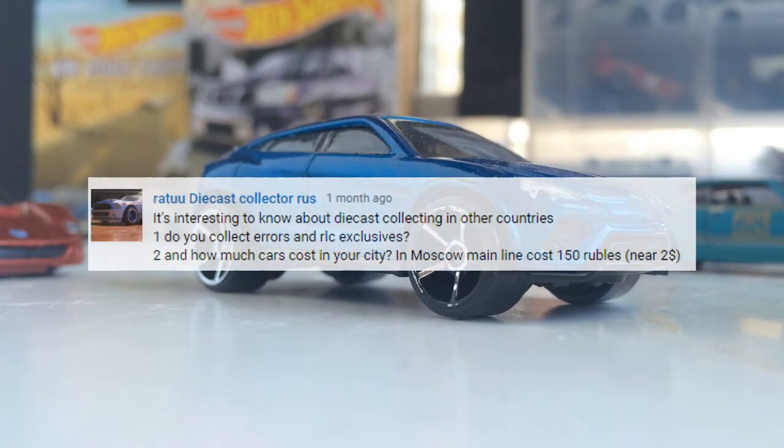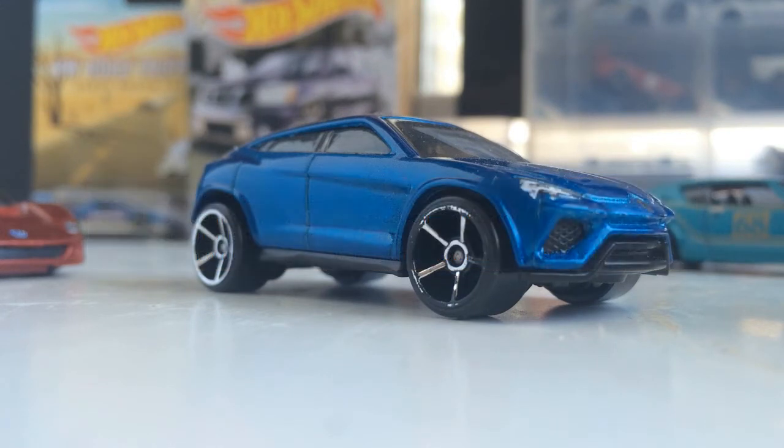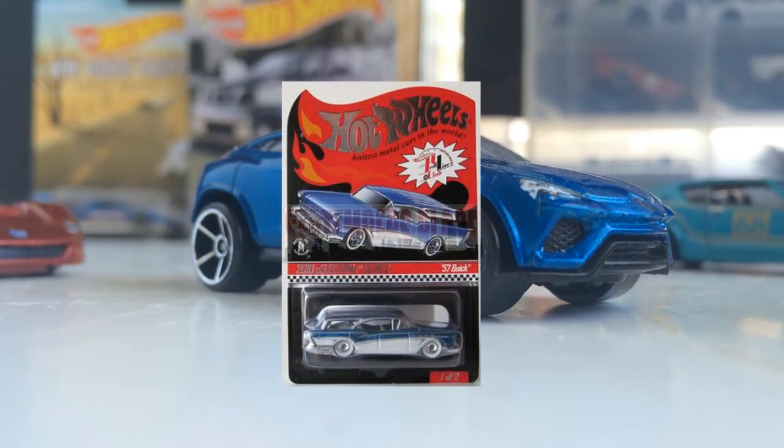Ratu Diecast Collectors Russ, I hope that's how you say your name, but it's interesting to know about diecast collecting in other countries. So 1, do you collect errors and RLC exclusives? So I have to look that up. RLC exclusives, I think I've just forgotten what this means, but let me have a look. Hot Wheels RLC exclusive Hot Wheels. Okay, no, I do not collect them. They are way too expensive over here.